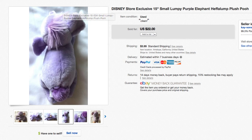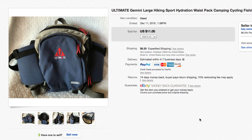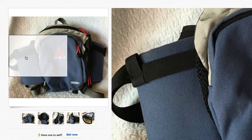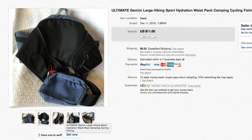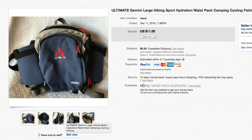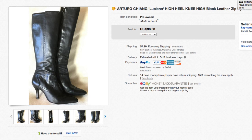Ultimate Gemini large waist pack or fanny pack with a bottle or can holder right there. It was actually on the larger side. I paid $3 and I took a best offer. Actually, no, but buy it now $11. I've had it listed for around $18, then I lowered it to $14, and finally $11 is what it sold for.